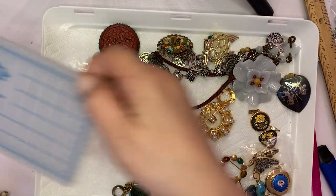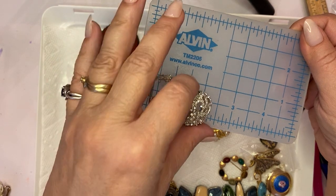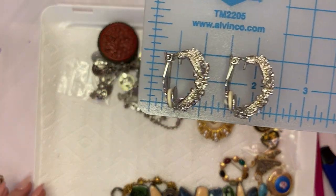Oh, well, let's get you a sizey. Here's your sizies on Alvin.